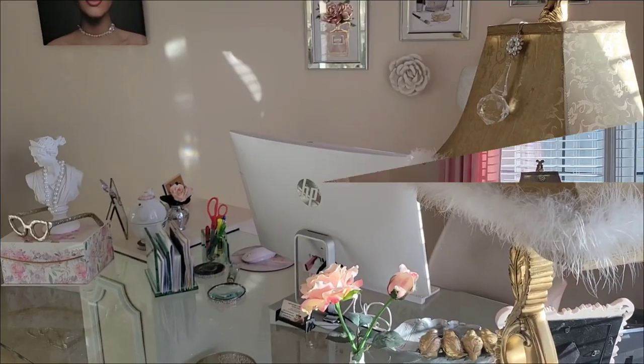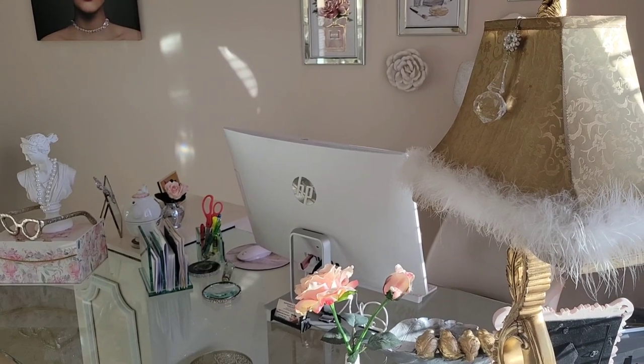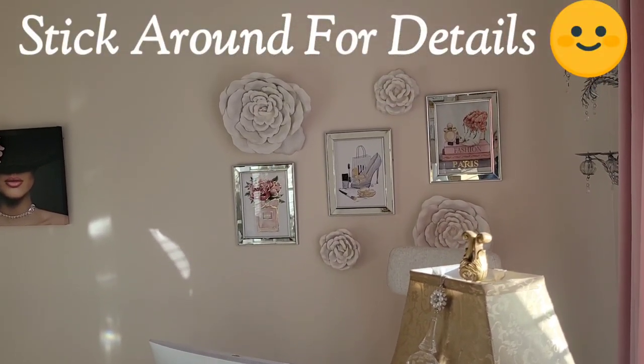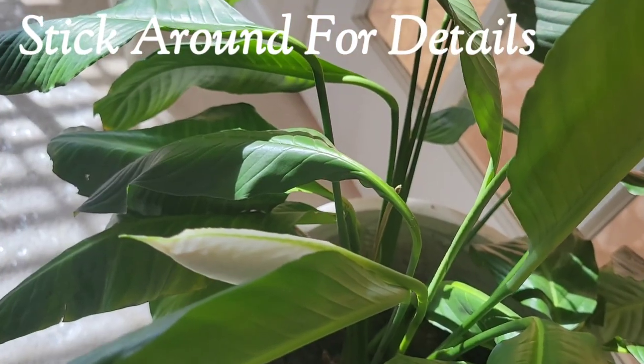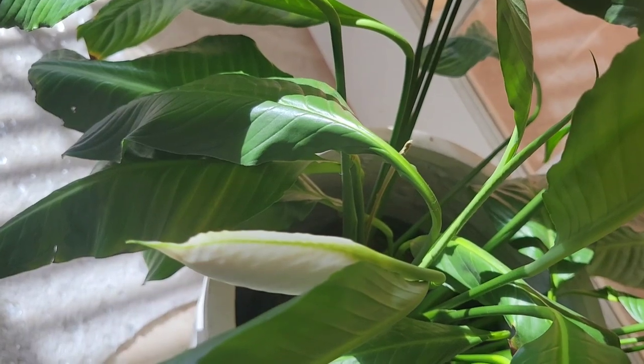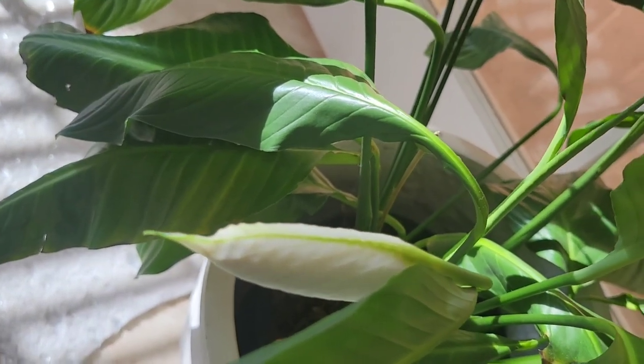If you are curious where some of the items came from or how I transformed them, then keep on watching. Okay, so let's just jump right on in. I'm gonna start with the peace lily, which is right here at the entrance when you come in. And this gorgeous planter came from At Home, as well as the rolling plant stand, which I spray painted in a pink champagne to match the rest of the decor.